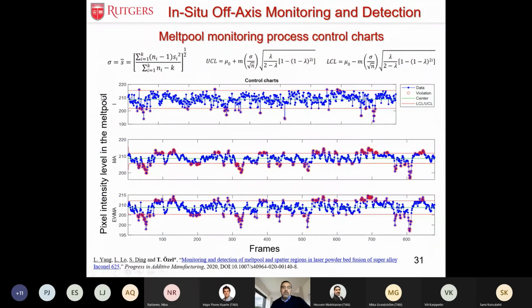With this solution, we can actually calculate the Meltpool area, and we can actually calculate the statistical mean, and also look at the data we collect, individual data points, where each data point corresponds to the Meltpool area. And then we can actually calculate continuously by statistical quality control techniques, the upper control level and lower control level, and understand the violations, where the violations are taking place. These violations tell us the over-melting and under-melting situation.